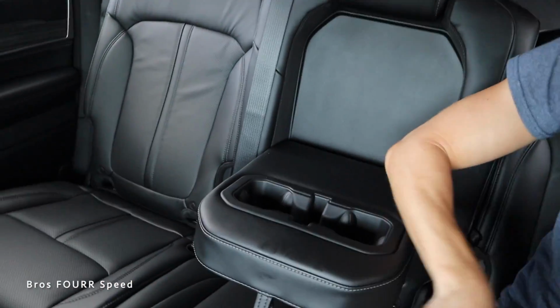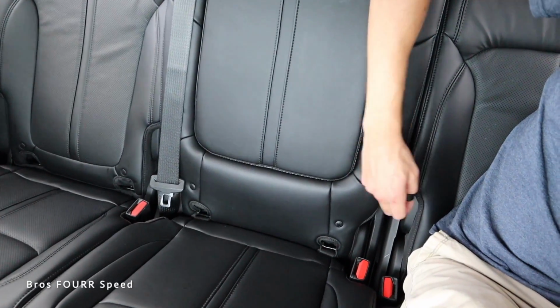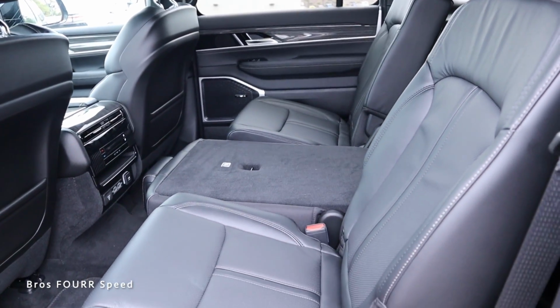You can pull this center piece out. You have a nice armrest with some storage and cup holders. And then the seat itself, you can pull this lever and automatically fold it all the way down to get it out of the way. So I like how, being a bench seat, you do have that configurability to move this one out of the way. All right, now sitting into the third row.